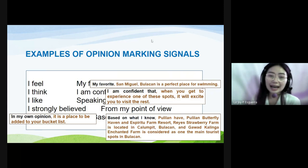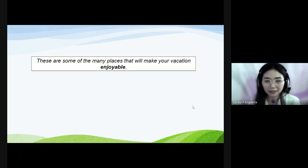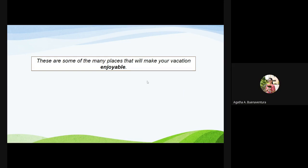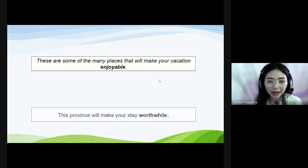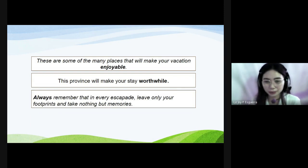Did you know, class, that there's another way to identify opinions, and it is through adjectives, or words that modify or describe a noun? This only shows that not all opinion marking signals are placed in the beginning of the statement. Is there any question or any clarification, students? None so far, ma'am. Thank you. I'll give you some common signals that indicate opinion. These are, will you read?